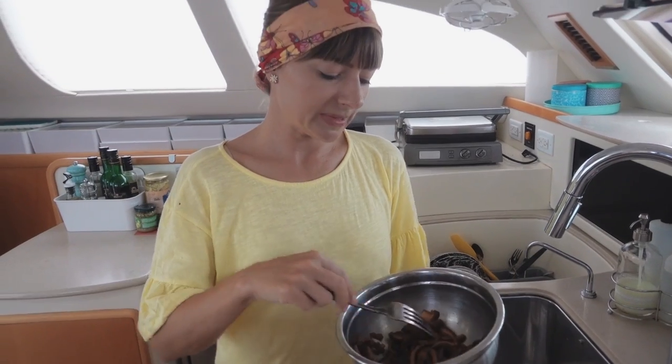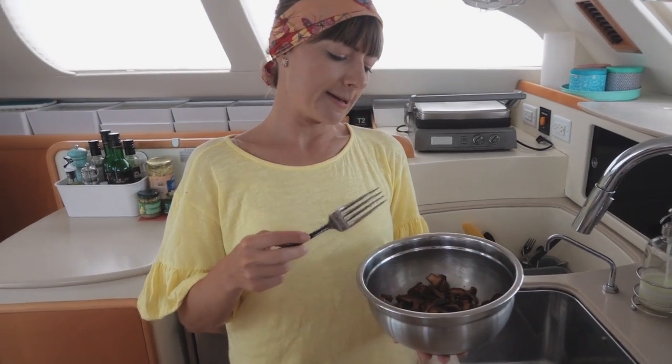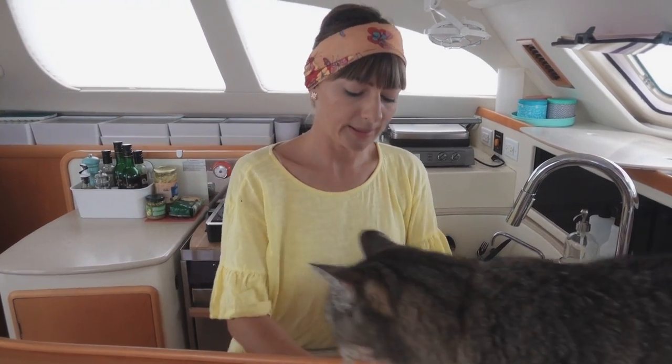Note about the mushrooms, I will make sure and link to the exact mushrooms that I bought, but you can buy them whole or sliced. Both work really well. It's hard to slice the dried whole mushrooms before they're hydrated, so I have a tendency to like the sliced. I feel like they're kind of ready to go a bit more. Either one works.